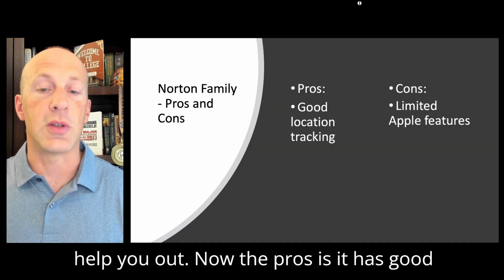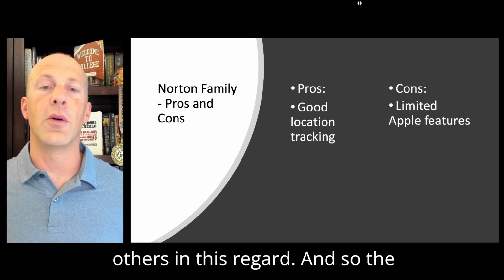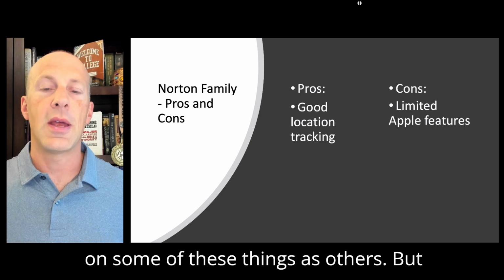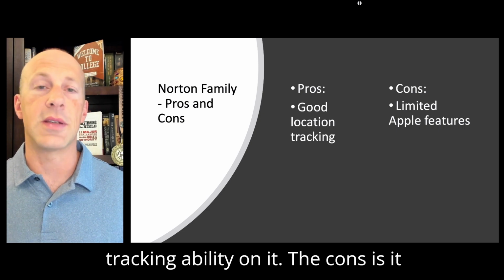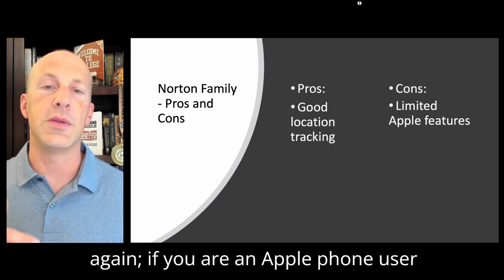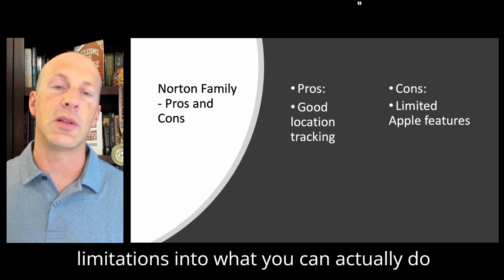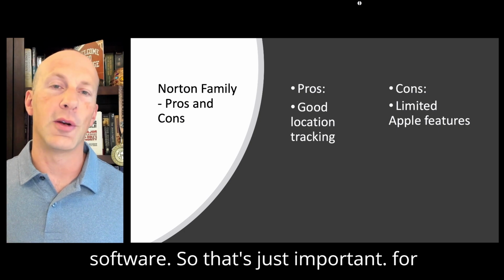Now, the pros is it has good location tracking. Okay. Some are better than others in this regard. And so the industry standard on this really is Life 360. And so not all apps are as quick on some of these things as others, but this one really has a good location tracking ability on it. The cons is it does have limited Apple features. So again, if you are an Apple phone user, or for your kids or your family or a lot of Apple devices, this may provide some limitations into what you can actually do because of what's available with this software. So that's just important for you to know.